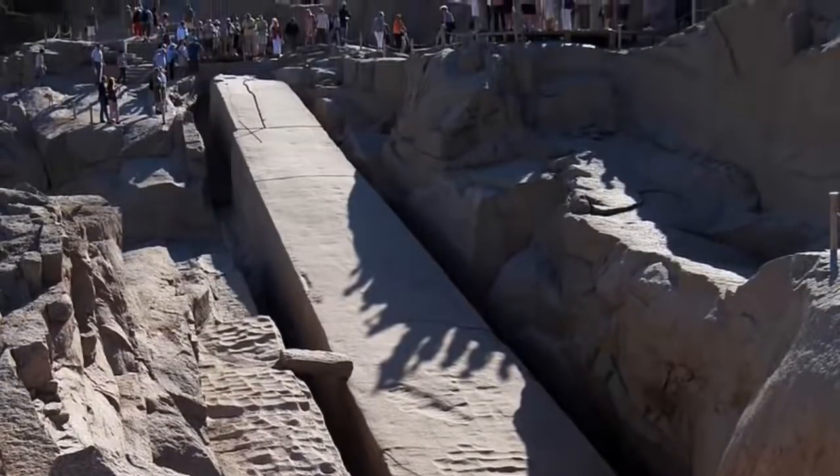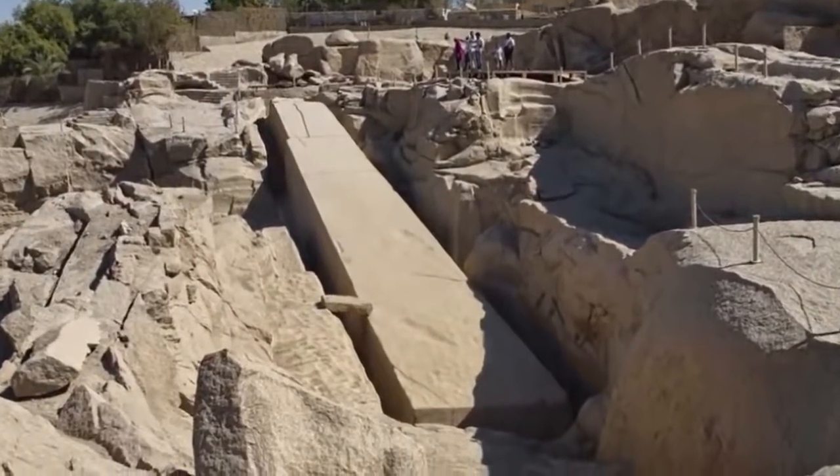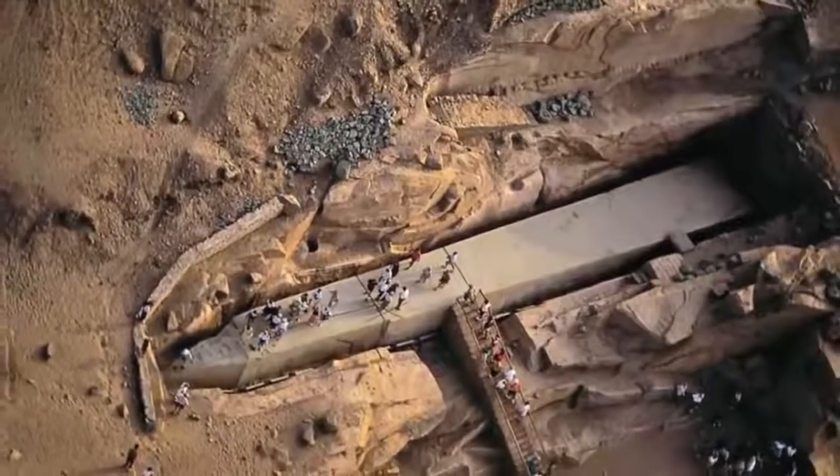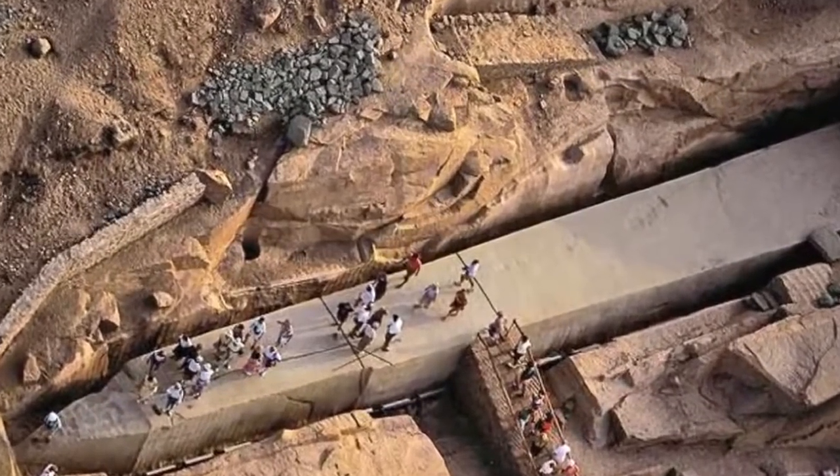It's aged quite well and shows clearly various marks from the tools workers used to carve it. This gives some excellent insight into stoneworking techniques used by the ancient Egyptians and makes the site basically invaluable to researchers into the ancient world.